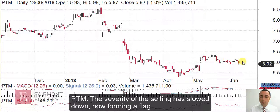and on the daily chart, we can see this movement up here, and it looks as though the last few weeks is just a bit of a flag, which means if we get a breakthrough here, we could get a bit of a rally.